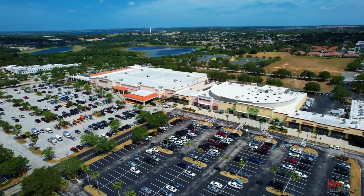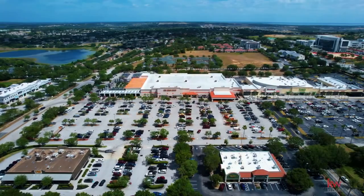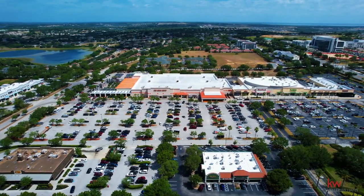There is no shortage of shopping and dining options in Clermont. You have every chain restaurant, chain shopping, big Publix or other grocery store that you can think of. And on the northern half, as we said before, you're going to have your more locally owned restaurants and shops. That is never a complaint I hear from homeowners in Clermont, that we don't have enough places to go or to shop. There are lots of options.